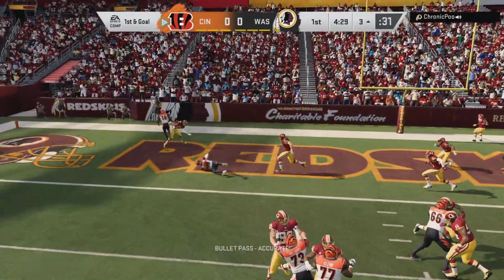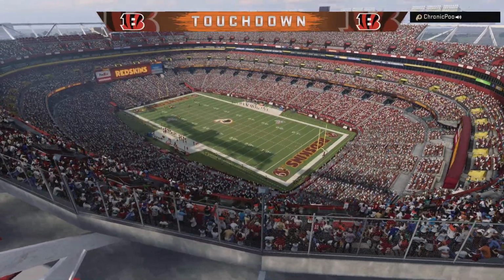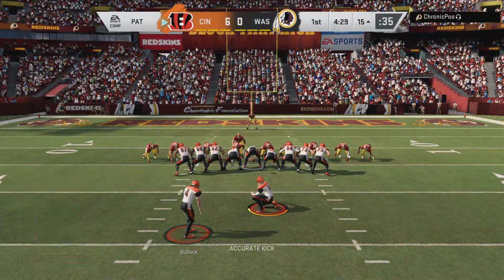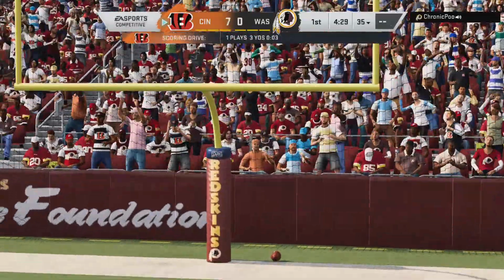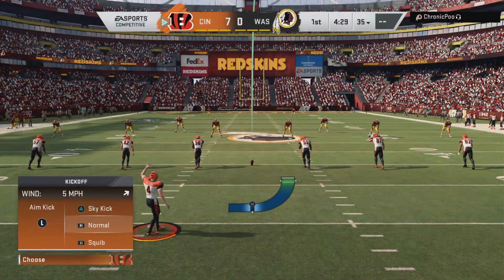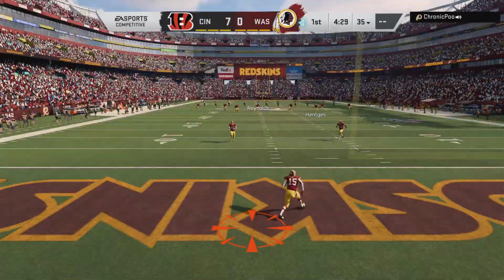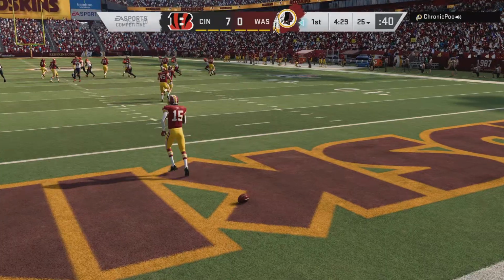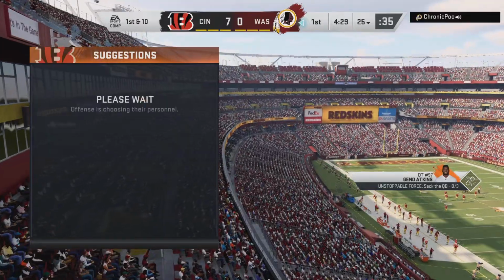To throw is Finley, looking for Boyd, and he's got him. Touchdown, Bengals. A 3-yard touchdown pass as his guys are able to strike first here in this opening quarter. Extra point up and good by Bullock, and it's now a 7-0 game. Now Bullock will send this one away after the touchdown. This is taken about 7 yards deep. The Redskins take over first and 10 at their own 25-yard line.